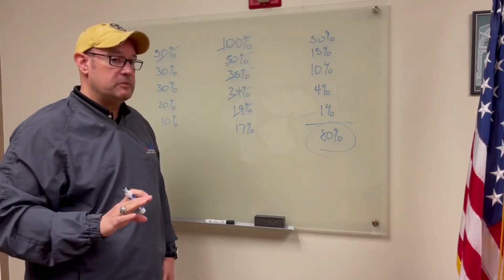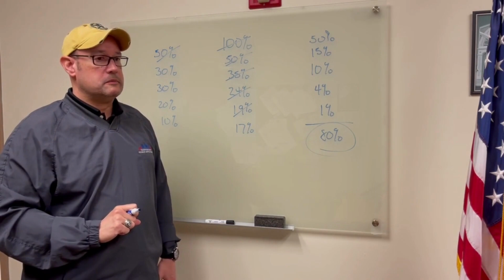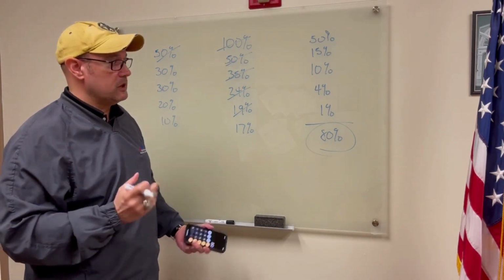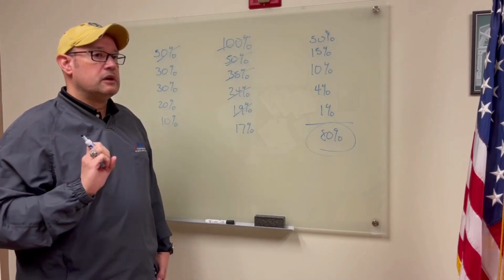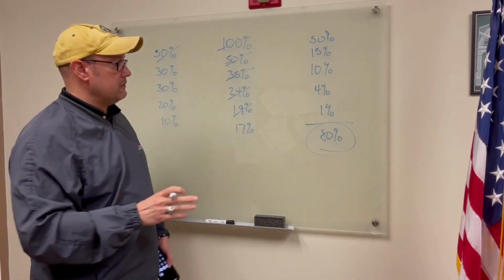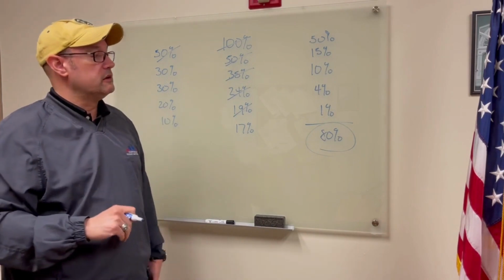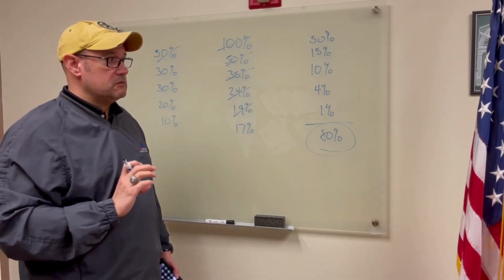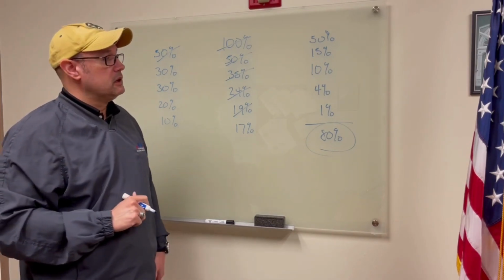This isn't designed to be an all-inclusive answer for your questions. It's designed just to talk about the commonly asked question, how did I get 80% when I add this together it says it's 110. VA math is one of those things that, unless you understand how the VA does it, it seems a bit puzzling.